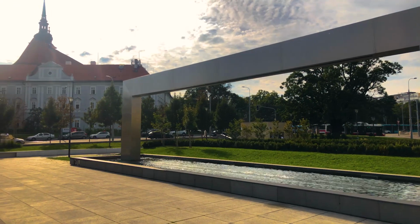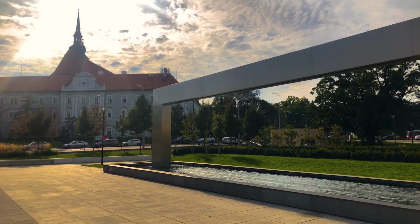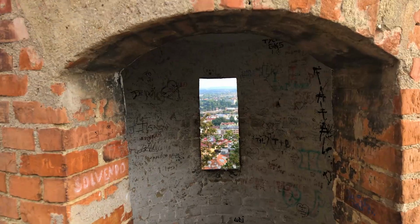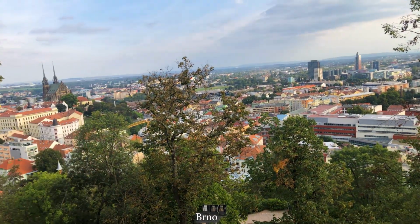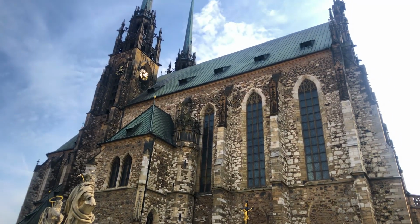And back to the city. You would think that the second largest city should kick ass, considering how beautiful the biggest one is. But not this time. Architecture is just nice. Seriously, nothing jaw-dropping here.